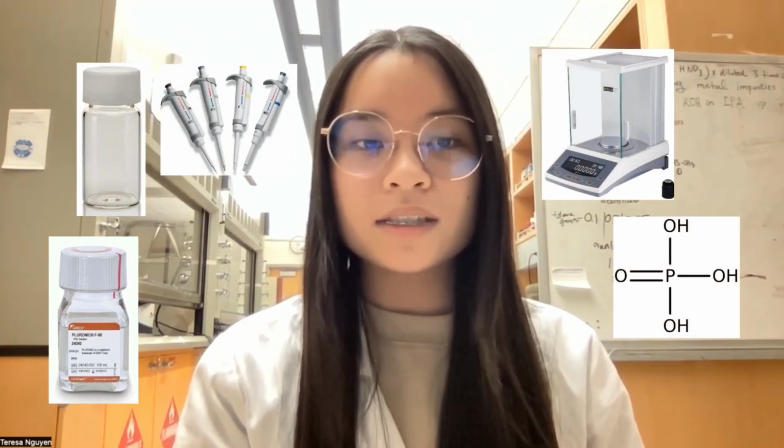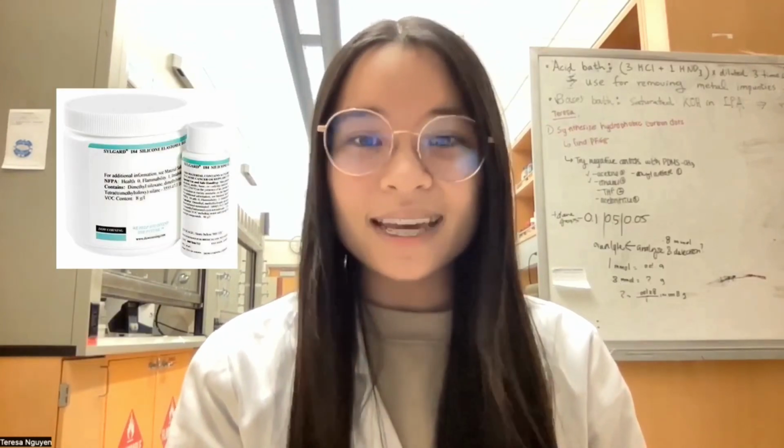The materials used to make the HCDs and PDMS groups are Pluronic F68, glass vials and pipettes, an analytical balance, water, phosphoric acid, microwave synthesizer, toluene, glass slides, metal molds, oven, UV lights, PDMS silicone base, curing agent, and centrifuge. And for characterization, I used a spectrophotometer, a spectrofluorometer, and FTIR.